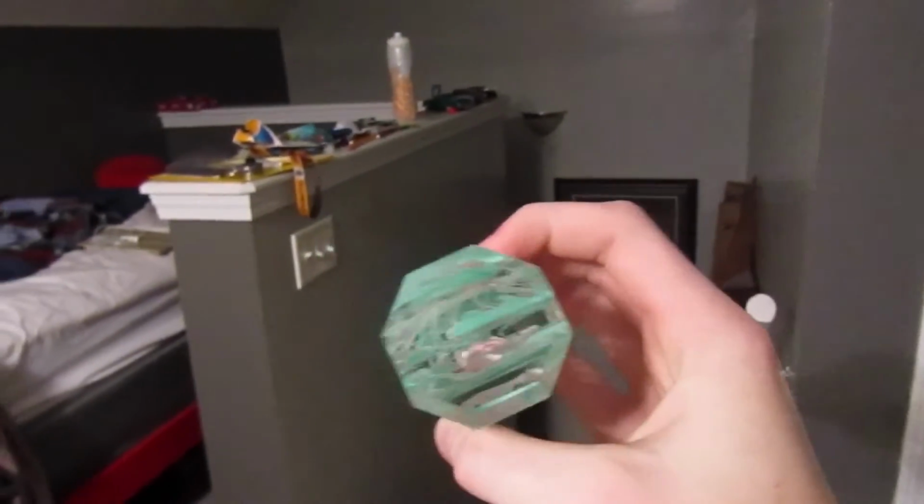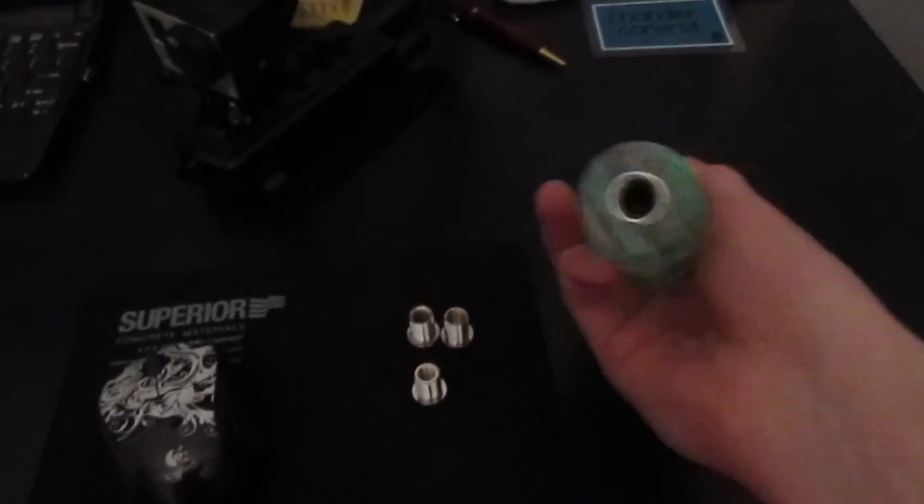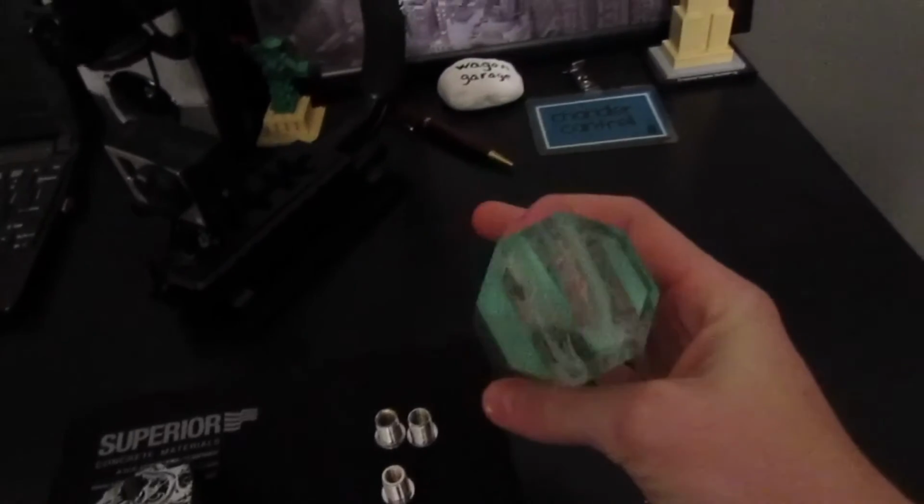I also didn't get to tell you guys, I ended up getting another shift knob. I've had it for about a week, and these right here do not fit my shift lever, so I need to go to Home Depot and get something to make it fit this and my shift lever. And when I have this in, I will update you guys.